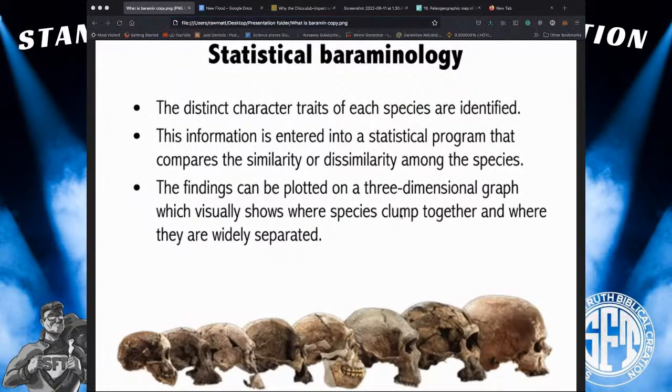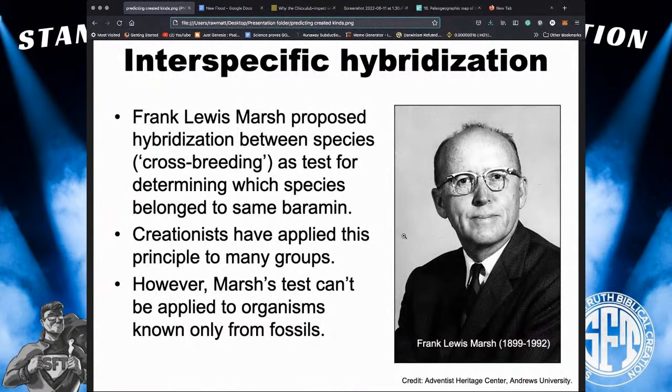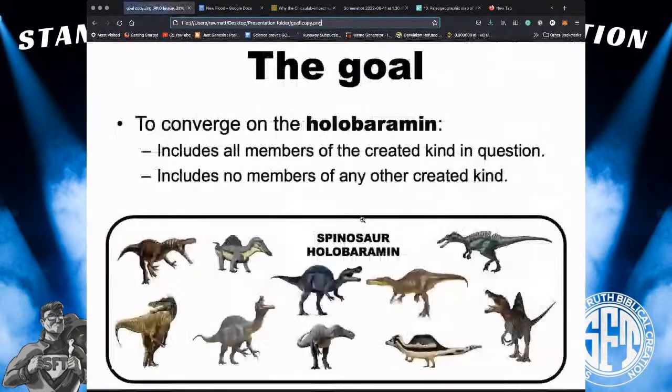Okay, so this man came along, Frank Lewis Marsh, and he said, we should look at hybridization and breeding, because when we look at the diversity of animals in nature, we can also get a broader grasp of the diversity by looking at hybridization and breeding. And he was smart, and this is a great thing that we could have done, because the goal of this is to look for something called a holobaramin. It's where all the created kinds fit, so we can identify the answers to the phylogeny challenge, because that's what he's always talking about.